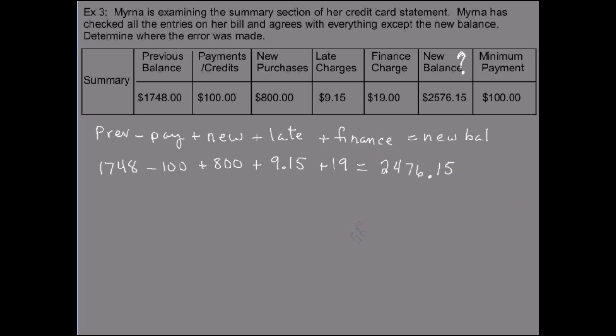I think. Let me double check myself. Hold on. Okay, which is exactly $100 off from what they're saying. Well, if I had added 100 instead of subtracting 100, I would have gotten 2,676.15. So they didn't add the payment, but you can see that if I had added 100 instead of subtracting 100, I'd be 100 off the other direction. So what they did is they neglected to count the payment at all.